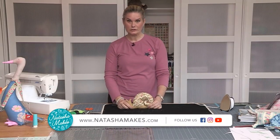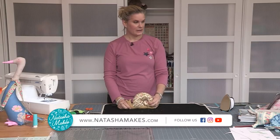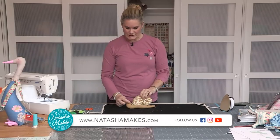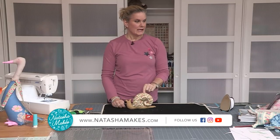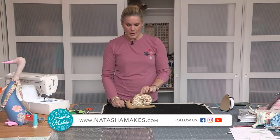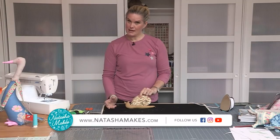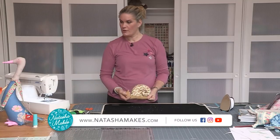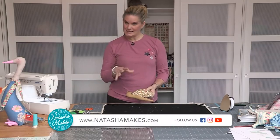That was my first Tilda toy. Was the snail, and I just loved it. And that was when I fell in love with Tilda. I was like, that is so cool. Well, he's lost his ear. He used to have a little necklace, and I've lost that over the years because he's been much loved. But I was like, this is amazing. The fabric is amazing. The texture of the fabric is joyful to work with. It's just wonderful. And that's how I got into it.